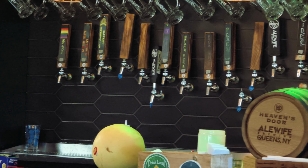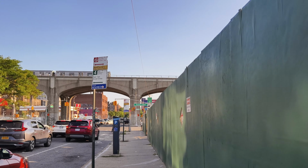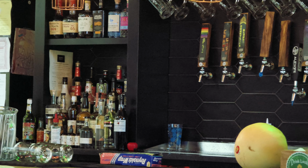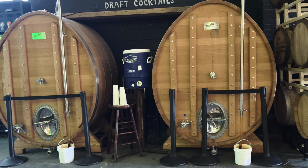IPAs, stouts, sours, pilsners, brown ales, just to name a few. So it seems like there's a little something for everybody depending on your taste in beer. They even have a full bar for people who may not like beer but want to hang out maybe with some friends who do. And then this leads me to the third positive, and that's the space.